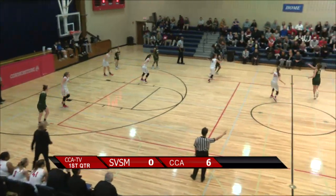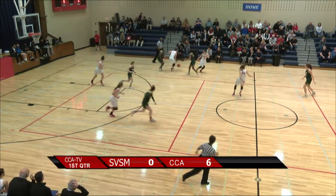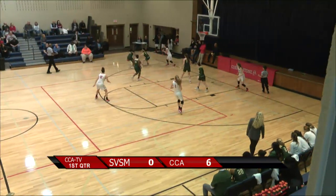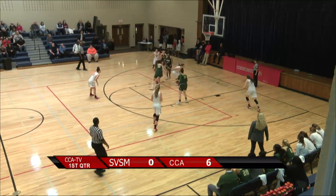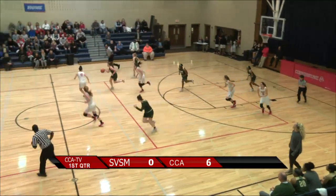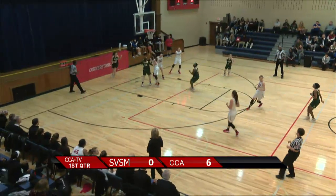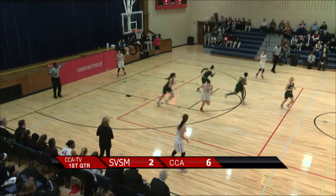Oh, Kaylee Tyner. Very aggressive, going for the steal. And she'll get it. Madison Clunan has it. Passing to her sister. Clunan to Clunan. Oh. Got a little bit lazy with the dribble there, and it's stolen. That's Watson going up. Oh, good move by Watson. Wow.